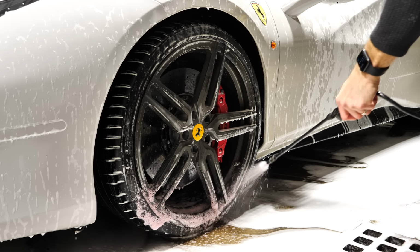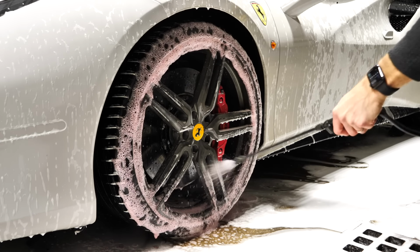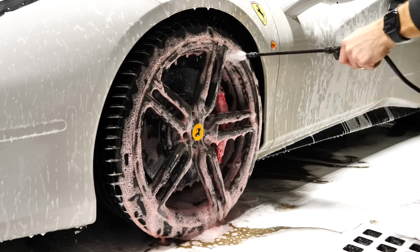And while all that foam is dripping off the car, I'm going to spray my wheel cleaner on the tires, the rims, the brakes, everything to start getting some of that dirt and grime loosened up before I use all my wheel tools to kind of get these wheels cleaned.